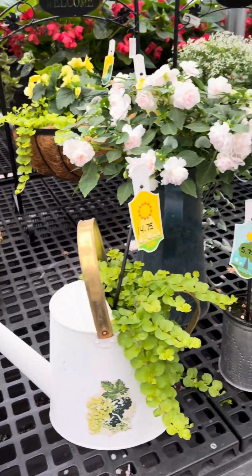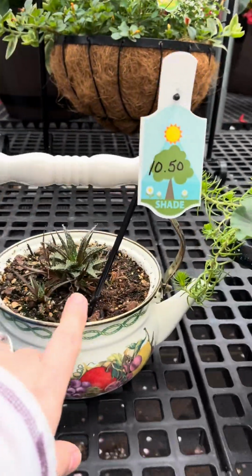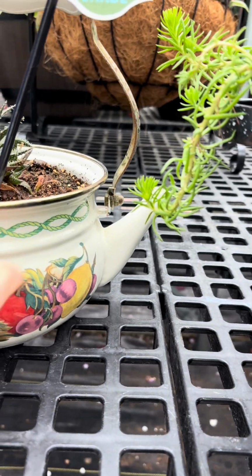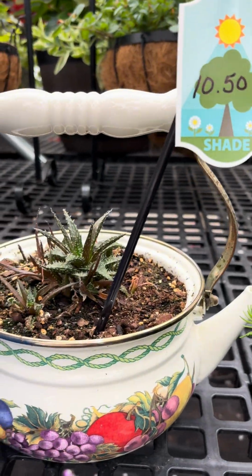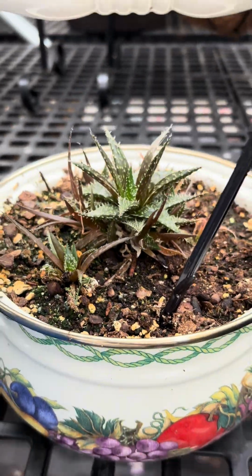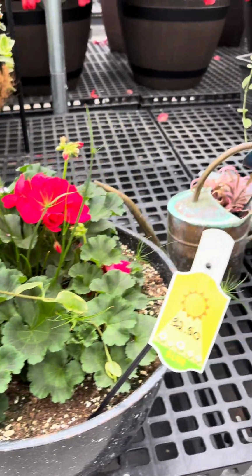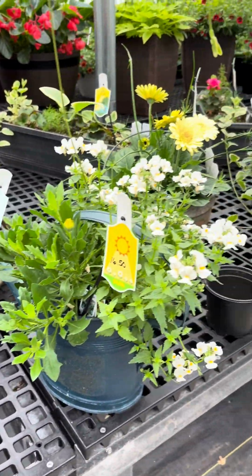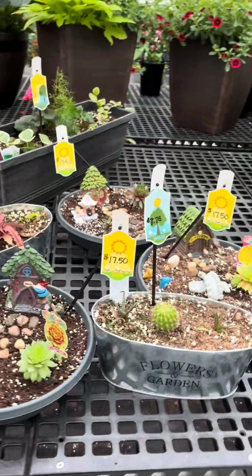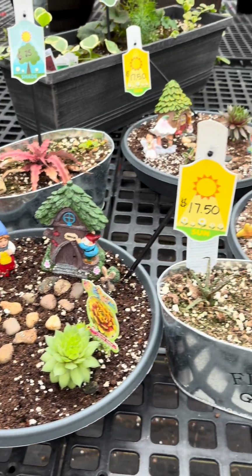I love that. Oh my goodness, look how beautiful these are. Oh, this one's cute too. Look at that little teapot. Now that's a metal one with the enamel. $10.50. That is so cute, and they've got some little succulents in there. These are just absolutely beautiful. Oh, look at the little fairy gardens. Oh, how cute, you guys.